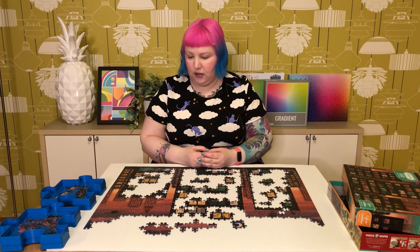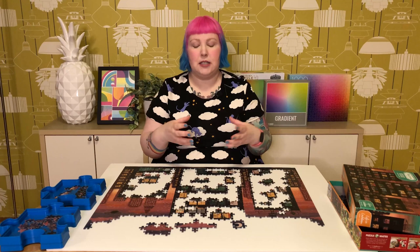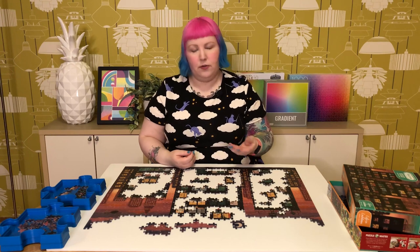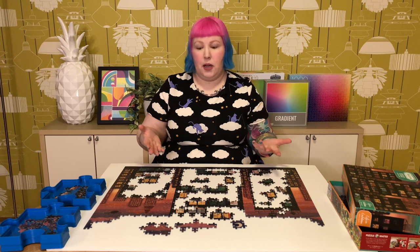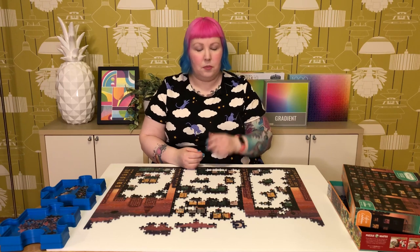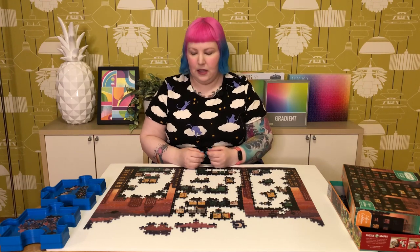Another thing, I mentioned that there was a bit of puzzle dust after pouring the pieces out of the plastic bag, but actually there's barely any. I can see a few specks here and there, but I definitely didn't feel like I had dusty hands afterwards. The puzzle board for the most part is pretty clean. So yeah, pretty happy with that. That definitely pleases me. Just one less thing to worry about.